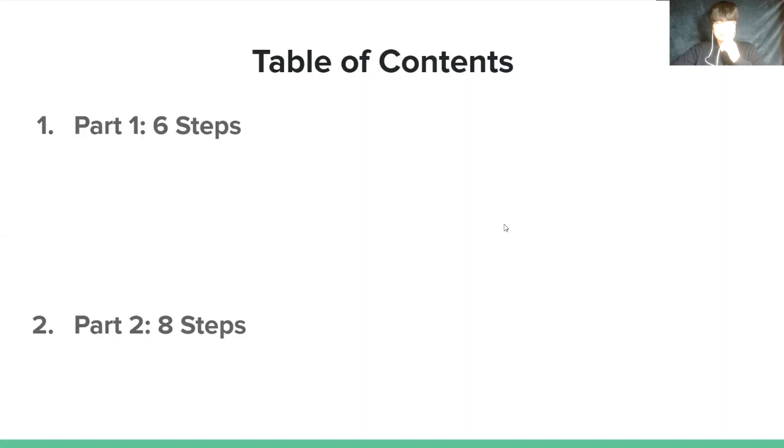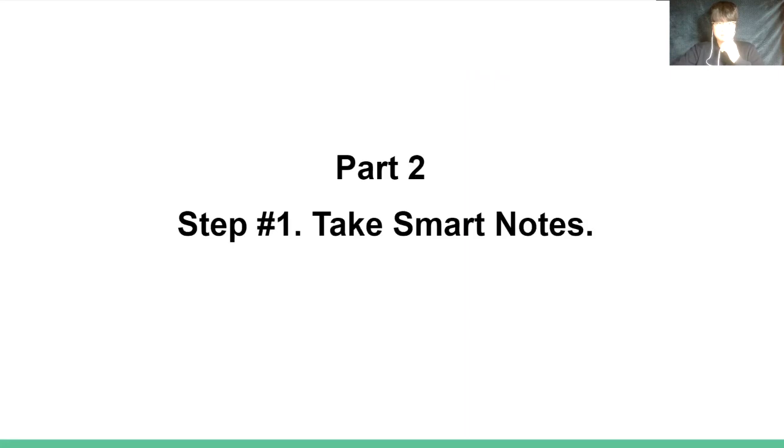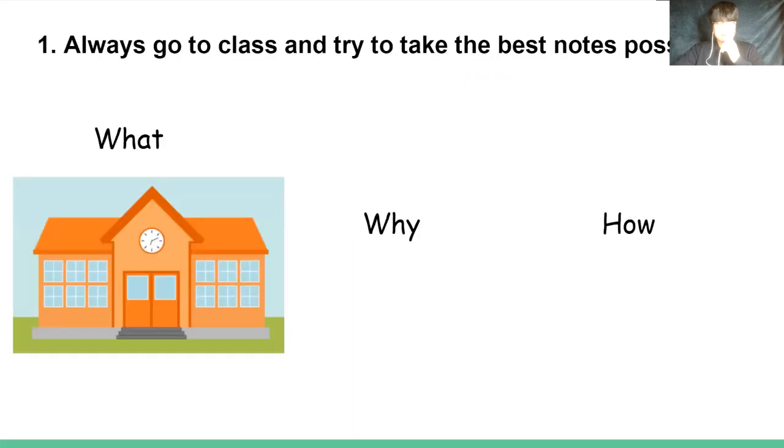There are two parts, and each part has 6 steps and 8 steps. First, step 1, take smart notes. First, how can you do that?